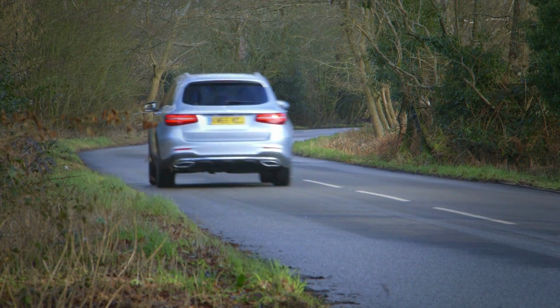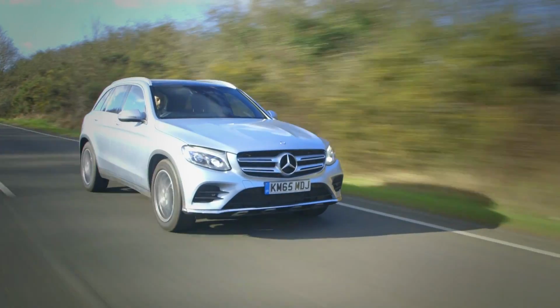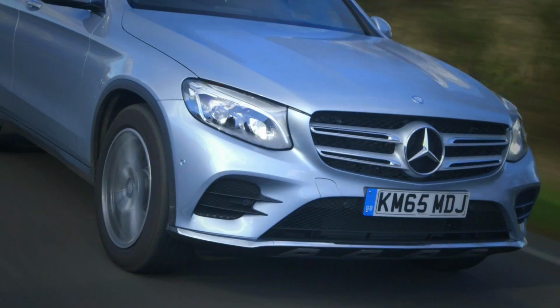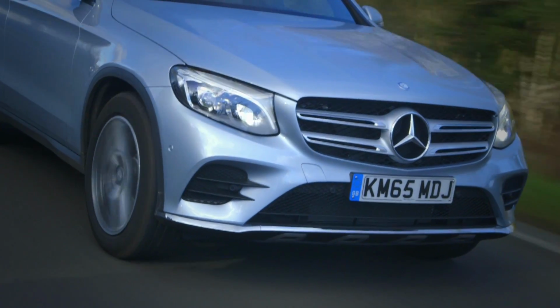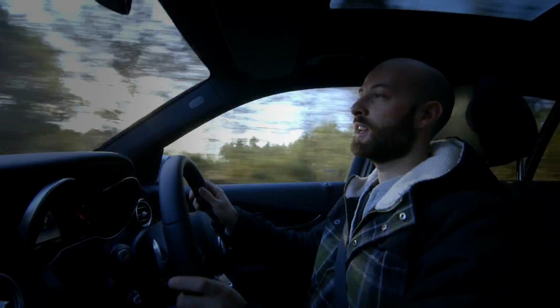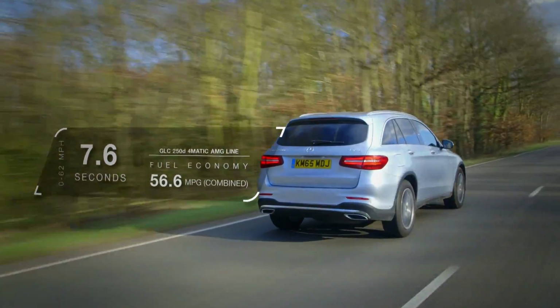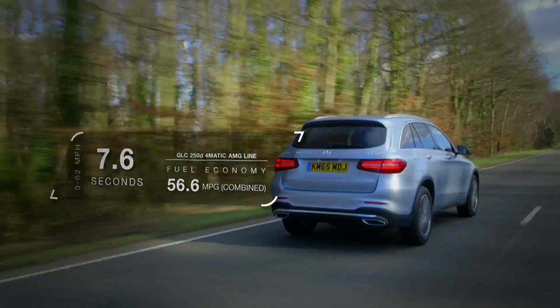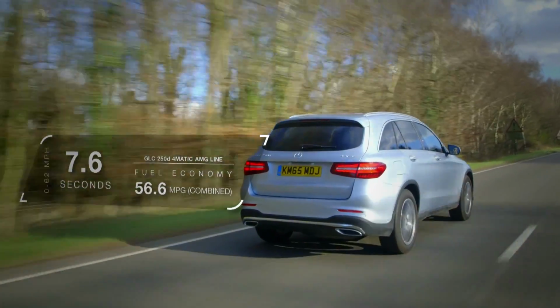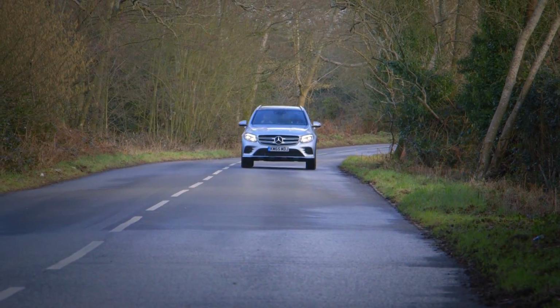Picking your preferred engine in the GLC should be a pretty simple task, as there's just two to choose from. They both use the same 2.1 litre diesel engine under the bonnet, they've both got four-wheel drive, and they're both mated to a 9-speed, smooth, slushy automatic transmission. Right now I'm driving the 250d, which is the more powerful version, and I'm quite glad about that too, because despite sharing the same 129 gram per kilometre output and mid-50s economy of its lesser sibling, the 220d, it does a fairly good impression of a larger diesel V6 when you're on the move.